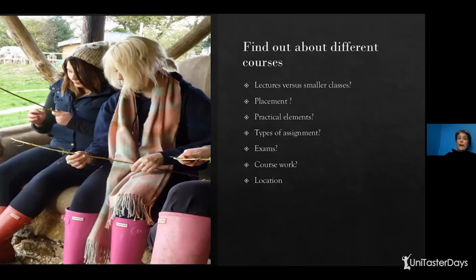And of course, you might want to find out more personal things as well. Well, where is this course? In what town? Is it a very big city? Is it a smaller town? Is it a more rural location? Because these things will also help you to decide if it's the course for you. You might also want to consider, well, is it a campus-based university, or is it a university that's spread out around different parts of a town? Again, things like this help students decide not only on the type of course they want to do, but where they want to do it. And again, the admissions tutor will be able to give you information on this.